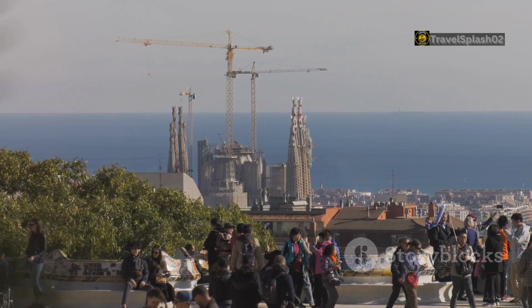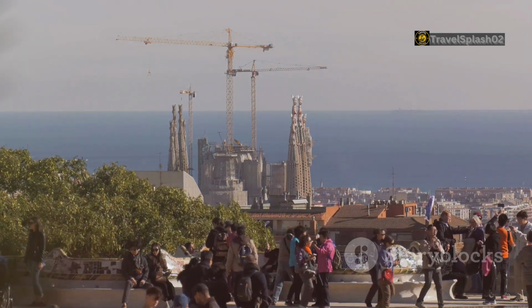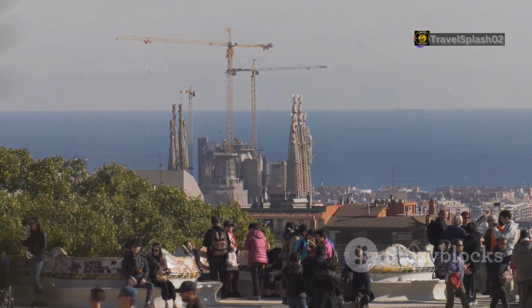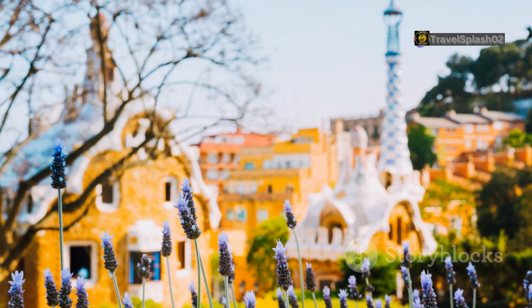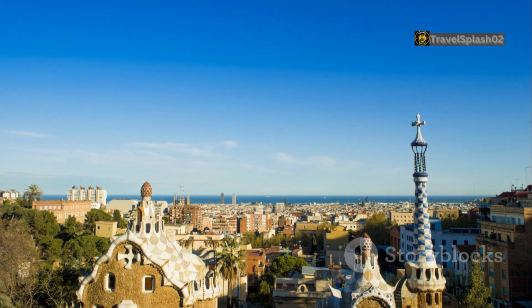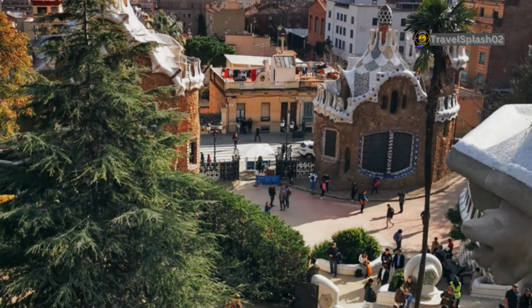Weekdays are the best time to visit Park Güell, as weekends are usually the most crowded. During peak tourist season from June to October, expect larger crowds, making it harder to get tickets and take photos. For a more relaxed experience, visit between November and May when the weather is cooler and the crowds are smaller, allowing you to explore and take photos more easily.